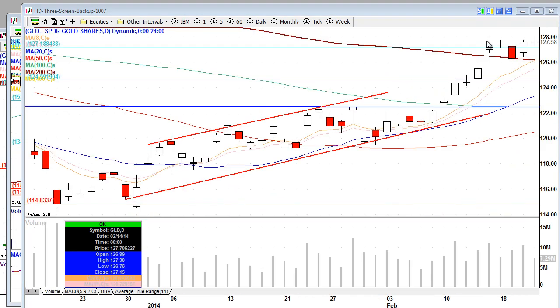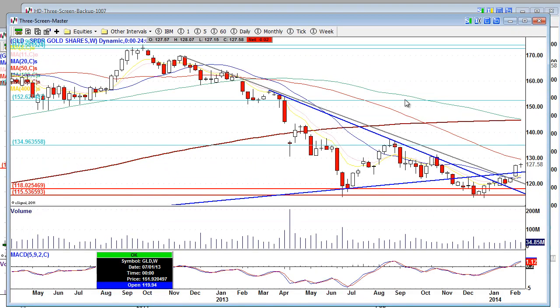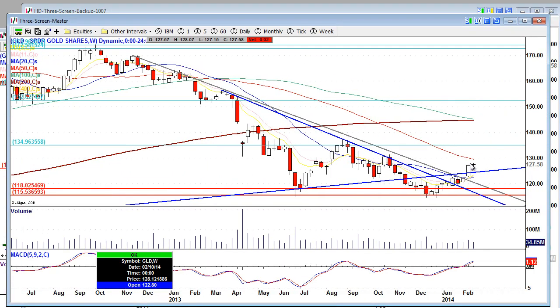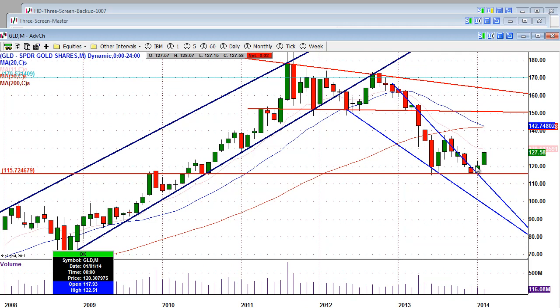Here's the gold. Gold's building a nice high base. It looks like it's wanting to go higher. The weekly chart on gold is breaking through a lot of resistance. It has a falling 50-week moving average that could act as resistance, so I'd be careful of that. The monthly chart, we had this falling wedge. We broke out, boom, up, up, and away. We're looking for nice upside potential there.